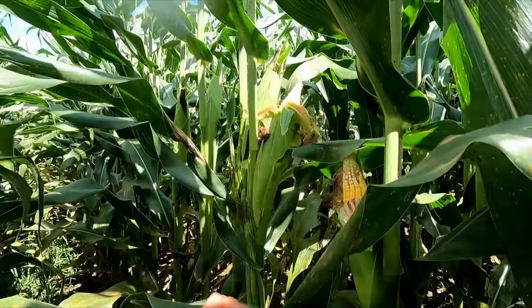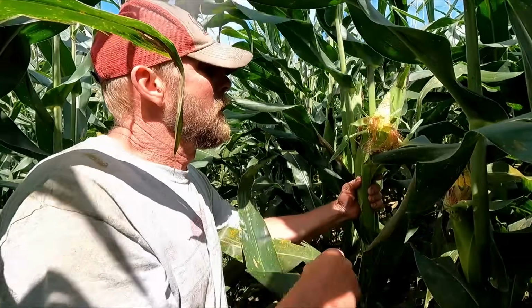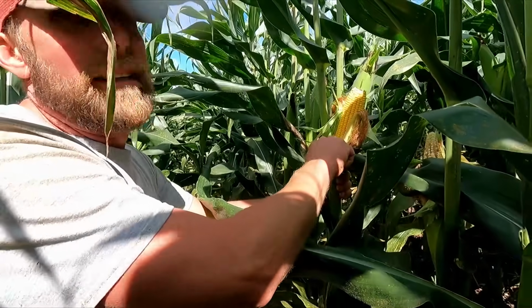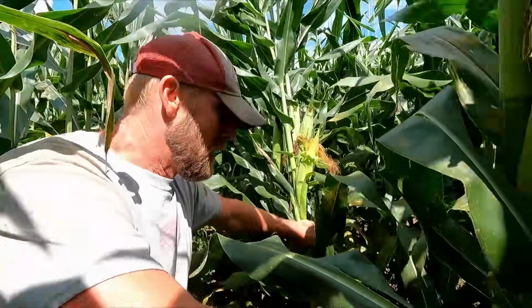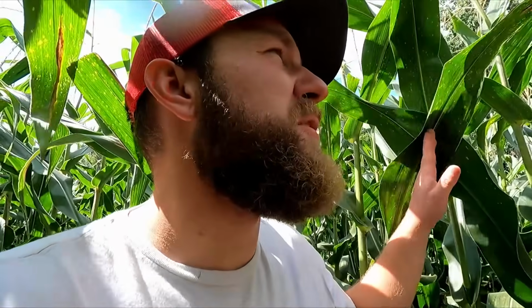But you got nice girthy ears, so something like that probably might fool a guy too. Because let's just say if the cob was only that long, you'd say, hey, it filled out. You might have longer cobs in the process, but your stalks look really healthy and green, and the leaves and stuff. Especially considering it's corn on corn. There is a lot of disease pressure here. It's been corn on corn for probably over 5 years for sure.